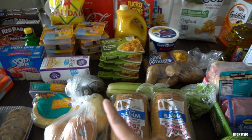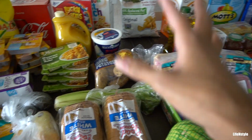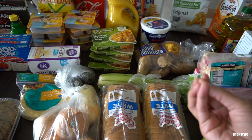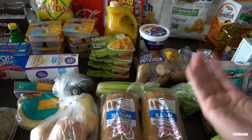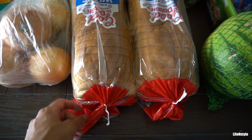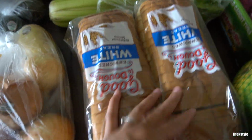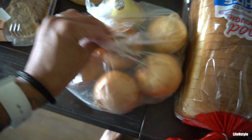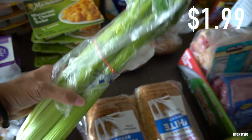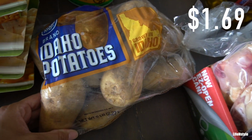So now we're gonna go ahead and show you guys the Fry's grocery, and the reason why some things I don't get from Costco is because I don't want a bulk size of it. I just want to get a smaller size for our family. So I went ahead and just got these 2 loaves of bread. They're just regular bread and they are white. And then a lot of onions, just because I'm going to be making some meals with onions. And then we needed a head of celery, a bag of Idaho potatoes.